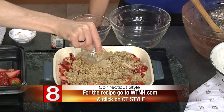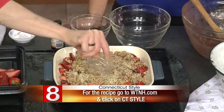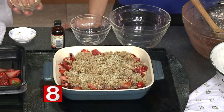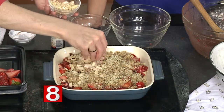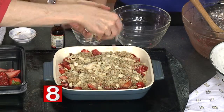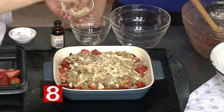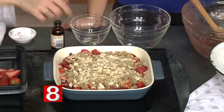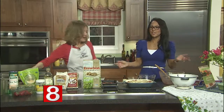We'll add a little bit of hemp seeds on top, again, just for some more protein, some more crunch. And then to dress it up, I like to do slivered almonds over that. And then those get nice and browned when they cook in the oven. And high in calcium also. So we have omega-3 oil in the hemp. We've got calcium in the almonds. A healthy dessert.